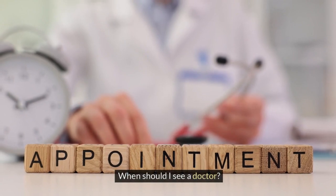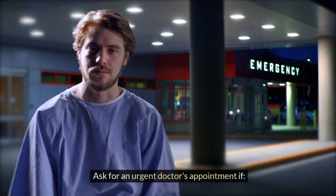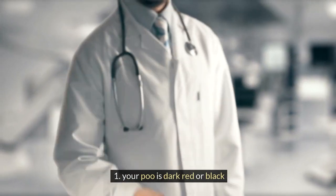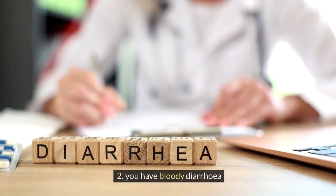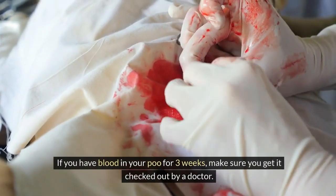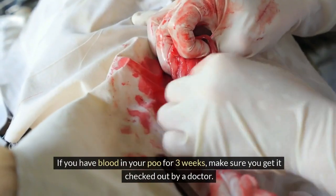When should I see a doctor? Ask for an urgent doctor's appointment if: 1. Your poo is dark red or black. 2. You have bloody diarrhea. If you have blood in your poo for 3 weeks, make sure you get it checked out by a doctor.